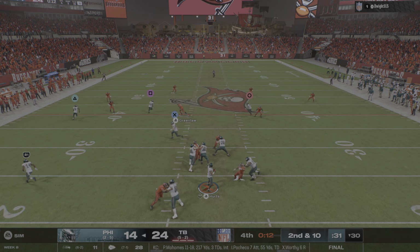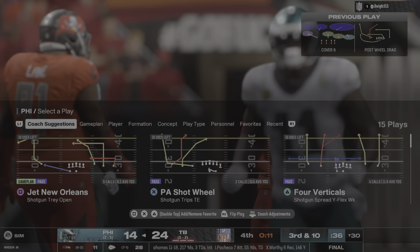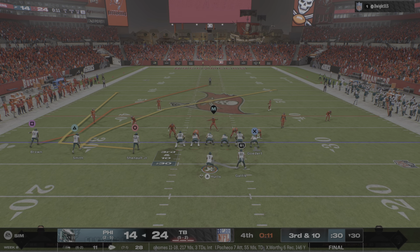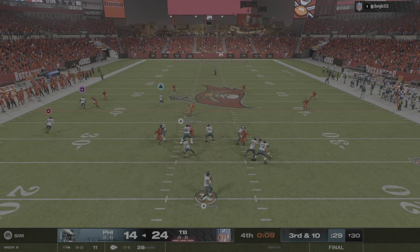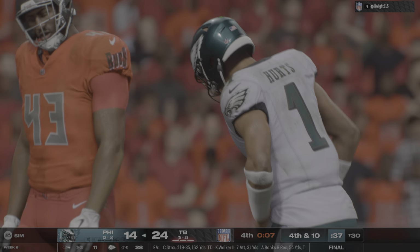Hurts. And that'll be incomplete with 11 seconds remaining now. You get into these 2-minute drill situations and you often got tired legs on the offensive line. But these defenders, they've been rotating in and out, and they're a little bit fresher and quicker. And the pressure there forced the incompletion. And that is incomplete. 7 seconds remaining.